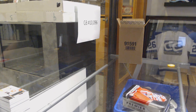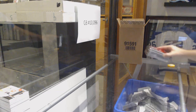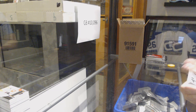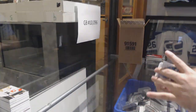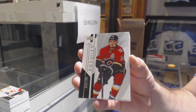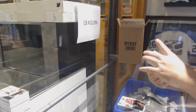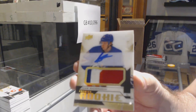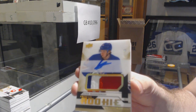All right, so that case only had a Carter Hart auto. Boo. And a Marc-Andre Fleury for the Anaheim Ducks, Comtois to 299. For the Calgary Flames, Matthew Tkachuk, base. For the Rangers, gold rookie patch auto, Elias Anderson. For tonight only on Premiere.